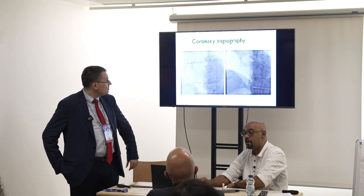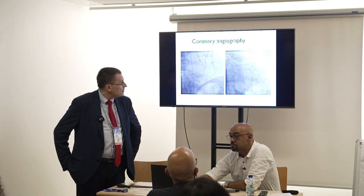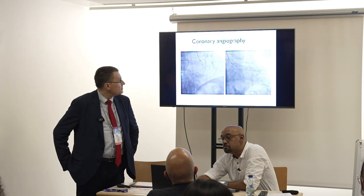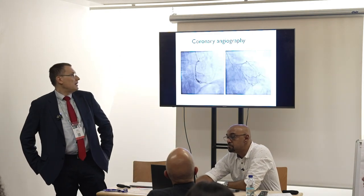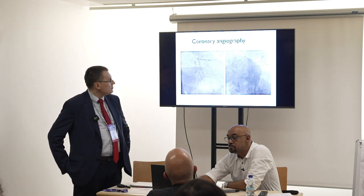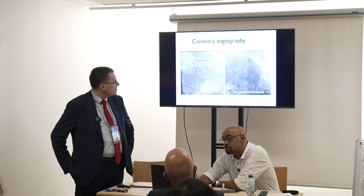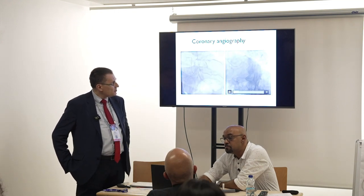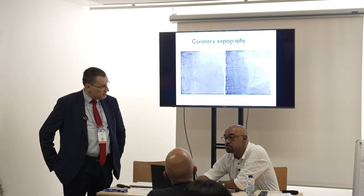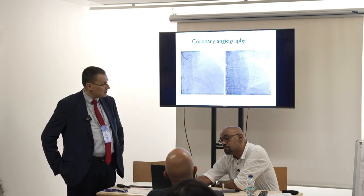This is the right coronary, which was okay. And there was a tight stenosis on the circumflex artery, and a colleague of mine tried to fix this circumflex in the previous session, but no device crossed this marginal branch, and the patient was referred for rotablation.